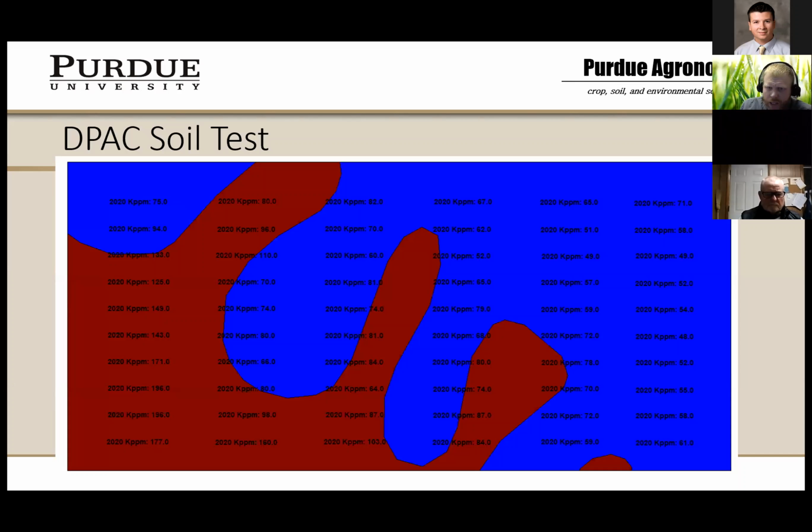And the Glenwood soil type, if you see in this top right corner, potassium ranges in the 2020 sampling from like 50 to 80 parts per million. And then in the bottom left, in the Pewamo, you have soil test ranges from 150 to 200. And again, this is with cropping practices, so you have 180 bushel or more corn and 60 bushel or better soybeans being removed on that Pewamo soil type, with the soil types being maintained at very high levels.